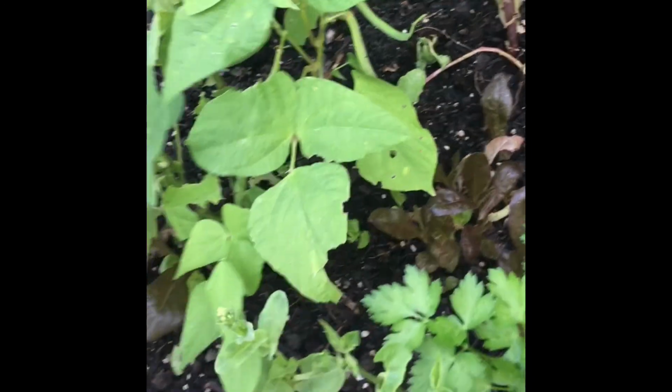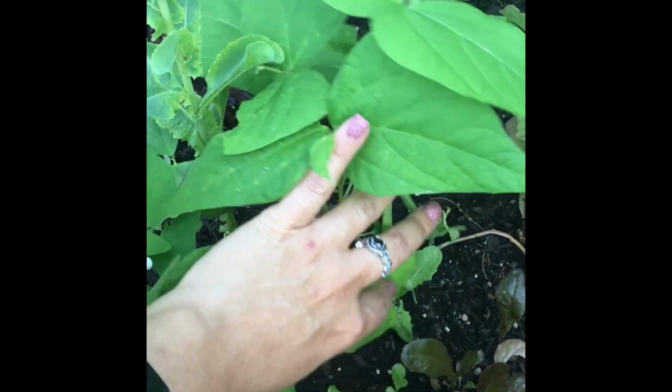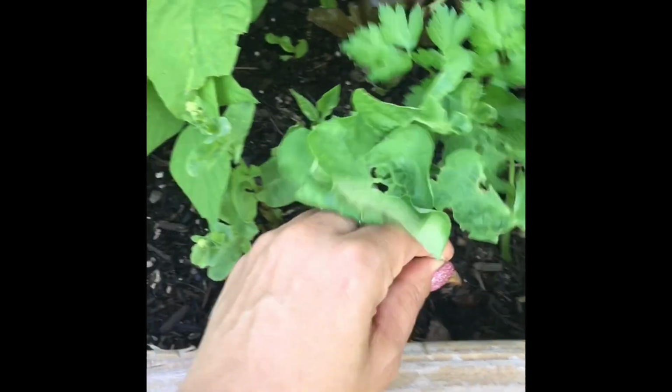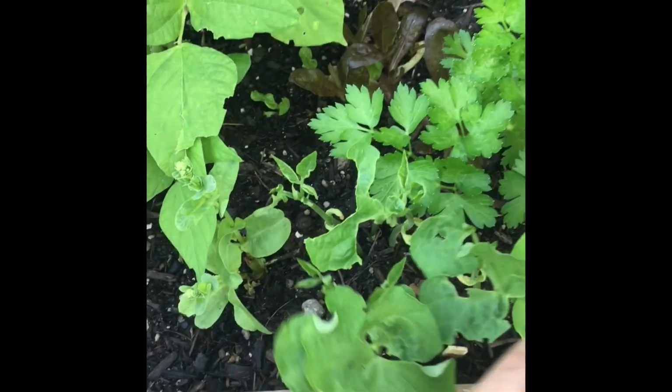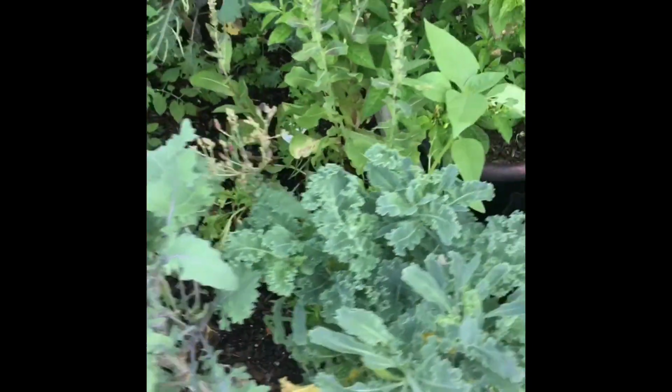I planted these beans a while back. Most of the others got battered and died with a hailstorm, but we have some green beans here, so I'm going to keep them a couple days. These green beans I planted recently. Those are quinoa beans, and these are all bush beans. That's parsley. I plan to pull out most of these lettuce. I'm just waiting for some of them to seed.